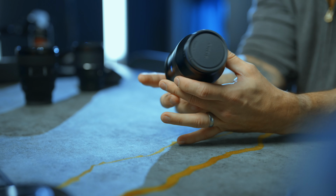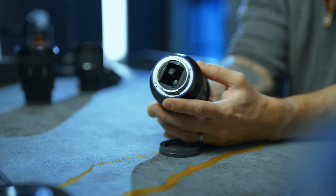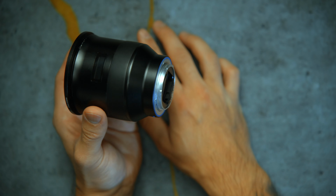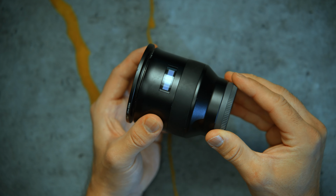Moving on to the Batis, you can see that we got a weather sealing gasket here in the back as well. It's actually a little bit thicker than what it is on the Samyang, but you also get this nice OLED display, which, to be honest, I haven't found much use for. I think that it's just more of a gimmick rather than actually something that is useful, because everything is built into the camera right now.